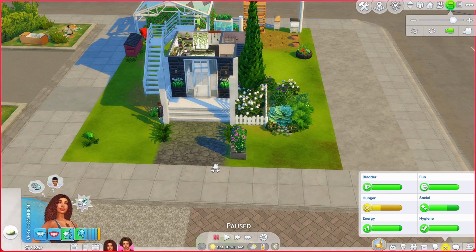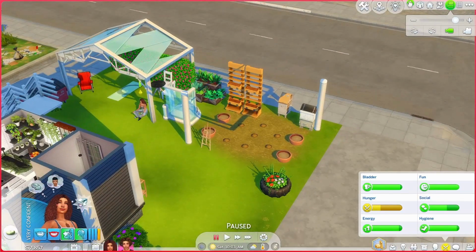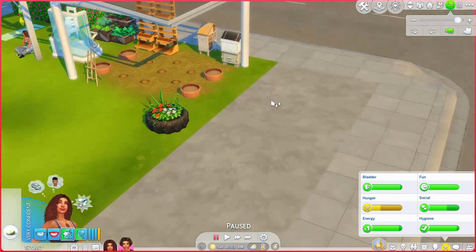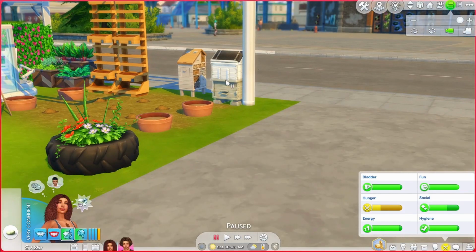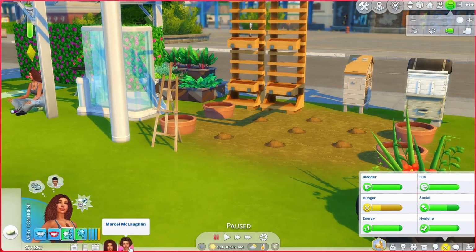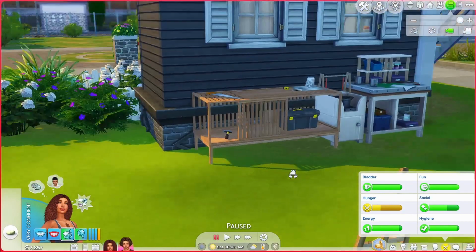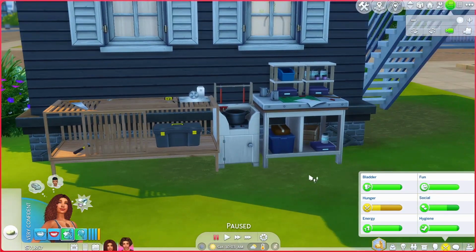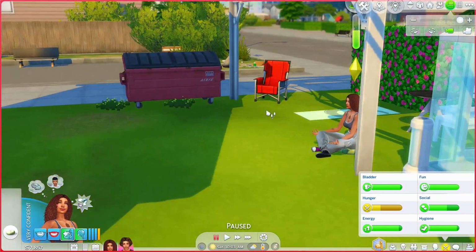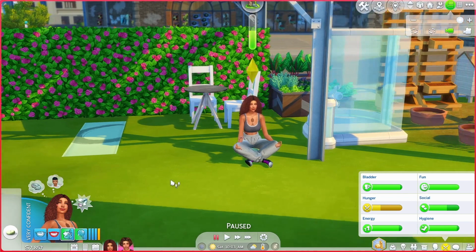All right, moving outside, I tried my best to make it look as suburban as possible. We have some little flowers here. And then we have her garden. In her garden, she has the bugs and bees. Some planters. And because Marcel likes to paint, we have his little easel right here. And we have the woodworking table for Serenity and the candle making station for Serenity. Then we have just her chill, relaxed vibes here. And when they want to eat outside, they can eat right here because there is absolutely no room for a table for them to eat inside the house.